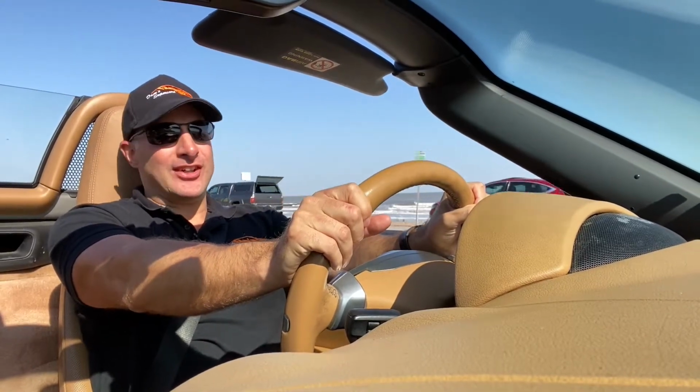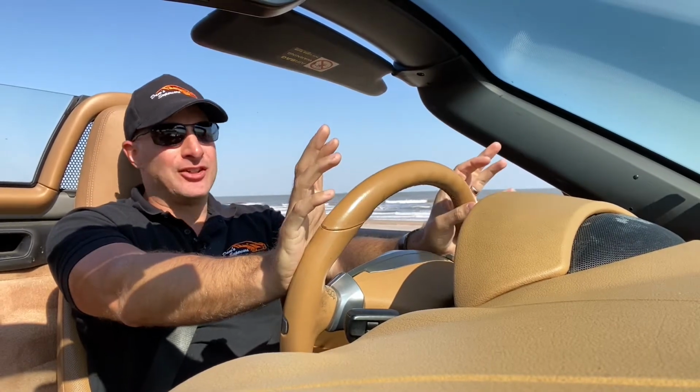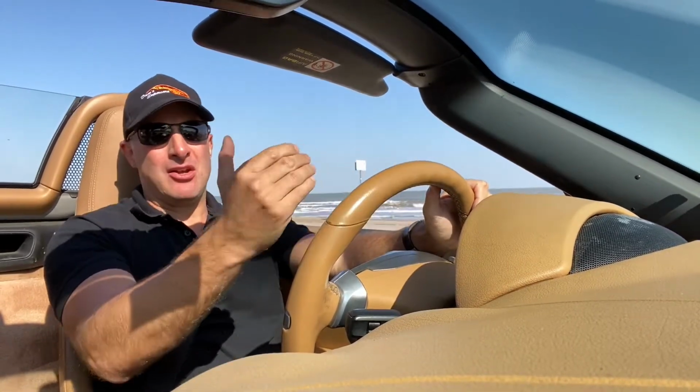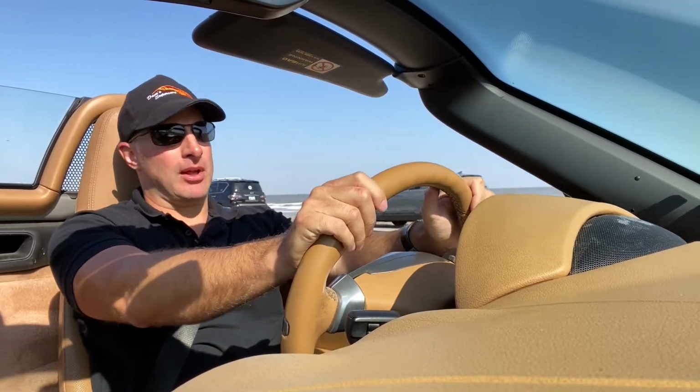Now the only question is, is it better than a 911? And I would say there's very little between them. The 911 has that rear engine, so a little bit more tail-happy rear end weight, but they're much of a muchness, to be honest.